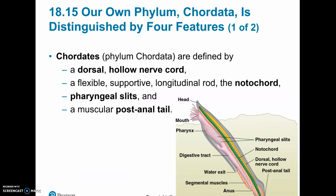Third, these things called pharyngeal slits, or sometimes they're called pharyngeal pouches or gill slits. In this picture, you can see them on the right. These are the pharyngeal pouches or the gill slits here. In some chordates, they actually become gills. In us, they sort of fold in and become things like some of our tonsils, some of our glands, our eustachian tube that runs from our mouth to our ears. But as an embryo, we do have these pharyngeal slits.